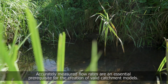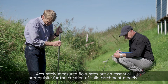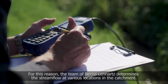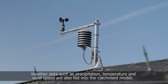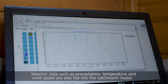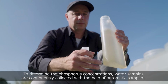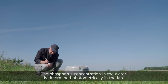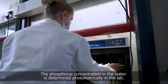Accurately measured flow rates are an essential prerequisite for the creation of valid catchment models. For this reason, the team of Bernd Lennertz determined the stream flow at various locations in the catchment. Weather data, such as precipitation, temperature and wind speed, are also fed into the catchment model. To determine the phosphorus concentrations, water samples are continuously collected with the help of automatic samplers. The phosphorus concentrations in the water is determined photometrically in the lab.